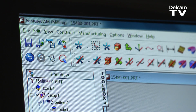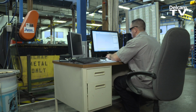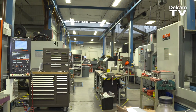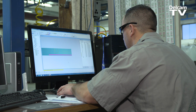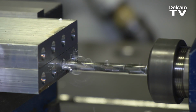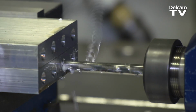We use it, I would guess, probably 70% of the time. We got our FeatureCAM along with our Delcam PowerMILL, which we use on our tool and die side. It's all Mazak, so we use a lot of Mazatrol, and they can step away, write their FeatureCAM program, which allows them to do some surfacing and get the next part up and going. That allows the machinists to do the simpler parts and let the programmers take care of the more complex.